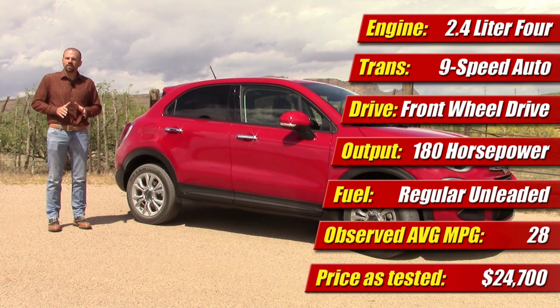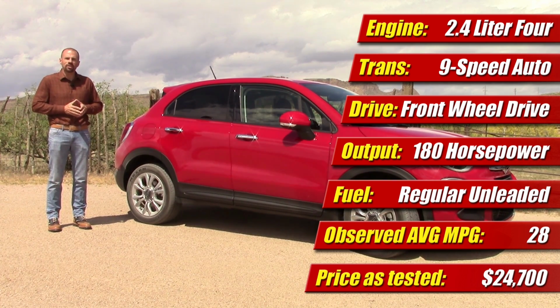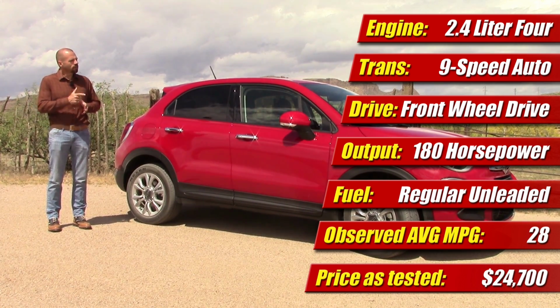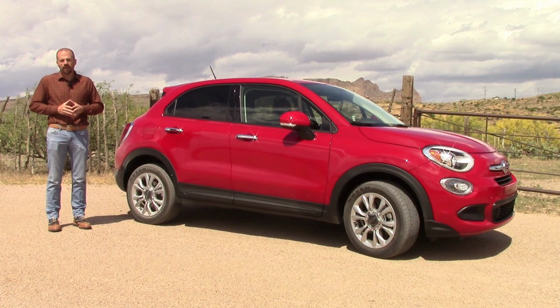Not a lot of competitors here in this price range, and this is one up from the base level. We're at the low to mid $20,000 range. Now you can get up into the 30,000s easy if you go with the Trekking or Trekking Plus trim grade. Those are quite a bit more well equipped. Fuel economy, 28 mpg, not bad either considering this is the larger of the two engines that's available here.